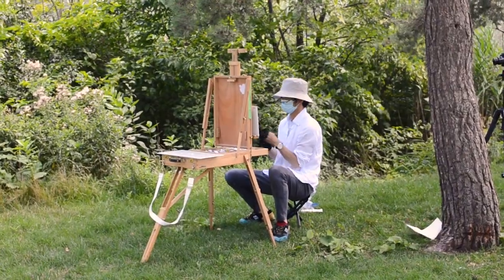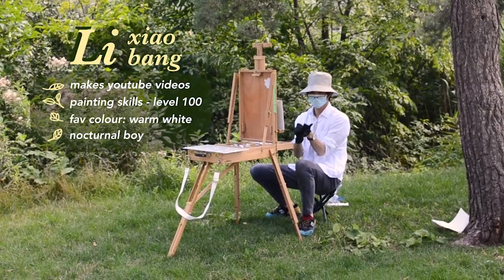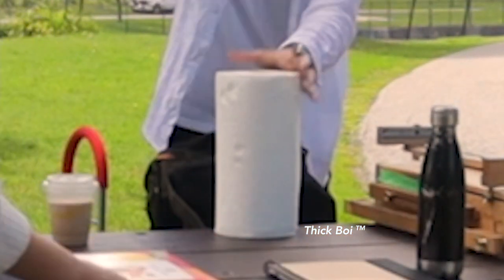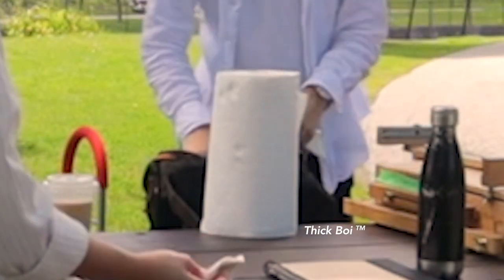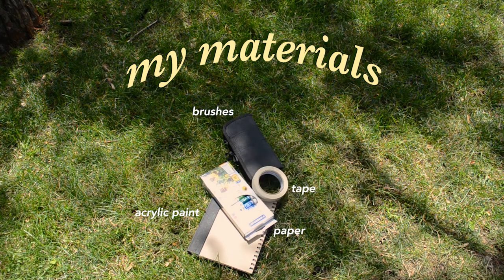Say hi! He's much more experienced in plein air painting and has a proper easel and everything. Please appreciate this giant roll of paper towels he brought with him. I packed just the essentials, wanting to keep my setup as portable and easy to clean up as possible.